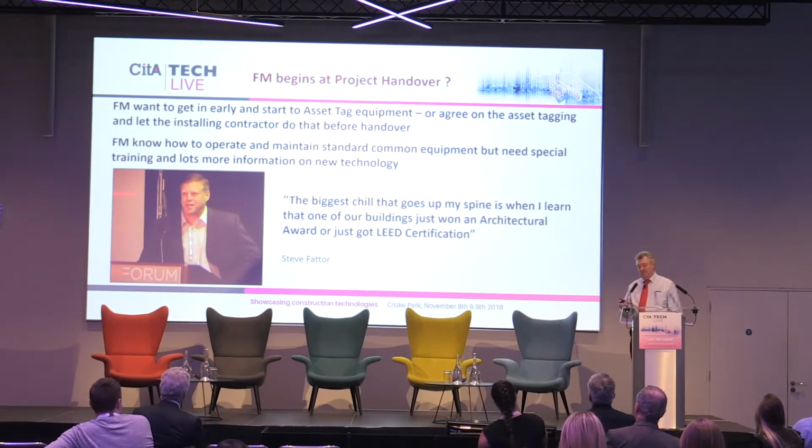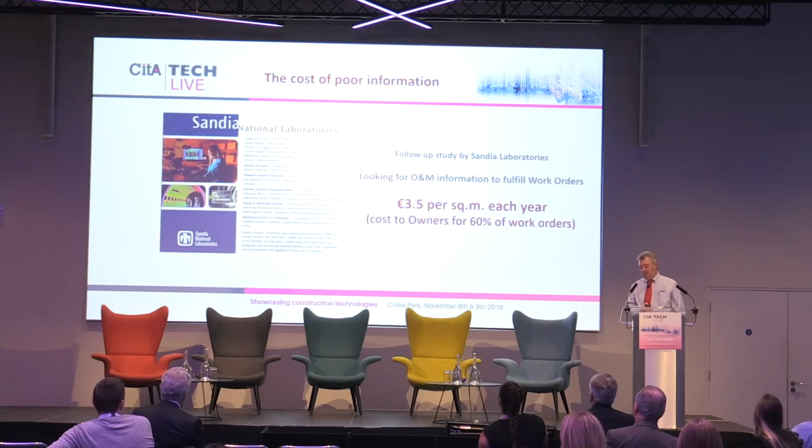One of the interesting things that Steve Fodder explained was that they're well used to operating and maintaining standard equipment. It's the special equipment, the new technologies, that gives them the biggest problem. As he says himself, when they find out that one of their buildings got a LEED or some sort of architectural award, they begin to realise that possibly they're now faced with equipment that they haven't been used to before. So the documentation needs on that are far greater.